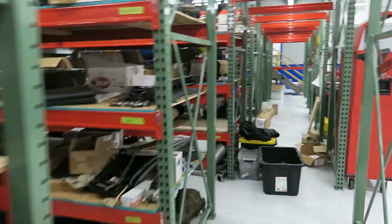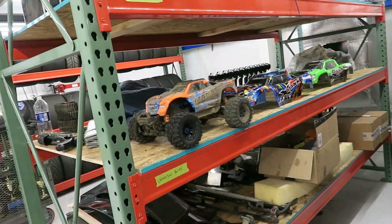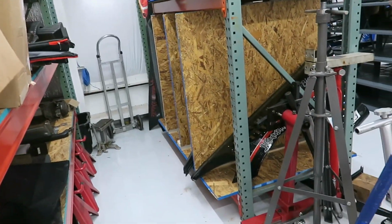Let's see. More shelving got built. Things got more organized. More cars. Jake's stuff. This is pretty cool. The other day we made some body racks. Just some racks. They hold bumpers and doors and things.